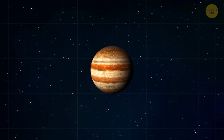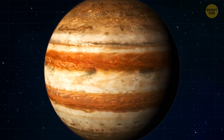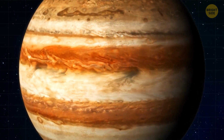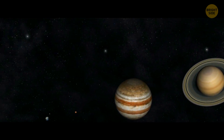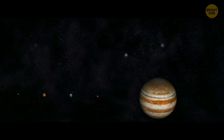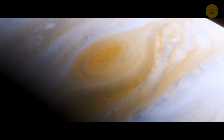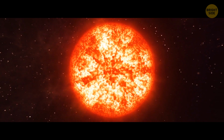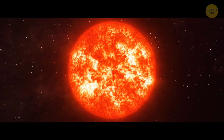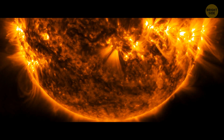Now, if Jupiter suddenly decided to keep growing, it would eventually become a star, and its composition would allow this planet to do it. Once, a long time ago, Jupiter took most of the mass that was left after the formation of our Sun. That's how it ended up with more than twice the combined material of all other bodies in the solar system. And the planet's ingredients are the same as those of a star, mostly hydrogen and helium. Jupiter is just not massive enough to ignite.